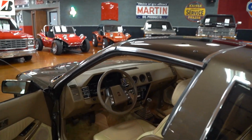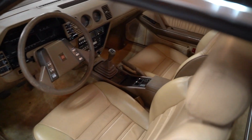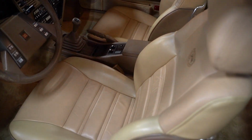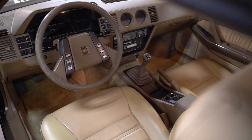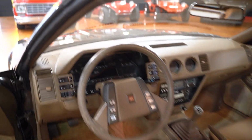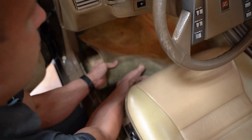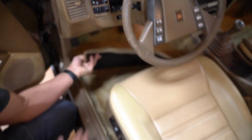Interior's in real good shape. You have your two captain's chairs there, and then of course no back seats, but a little storage compartment. You can see it is a 5-speed manual. Carpeting in the car is pretty good. The floor mats are original as well. They got a little bit of dirt on them. We cleaned them the best we could. Carpeting underneath, pretty good shape too. Again, original carpeting.